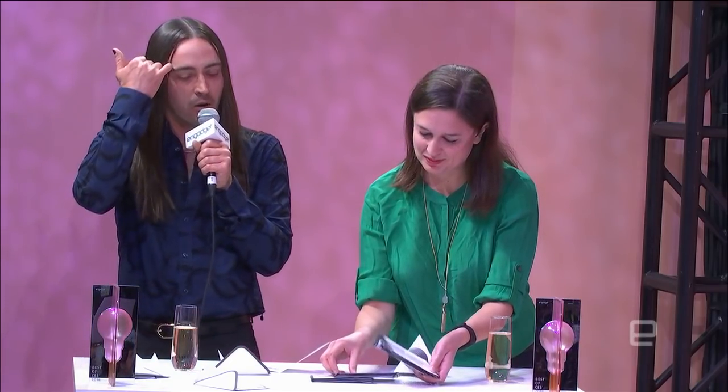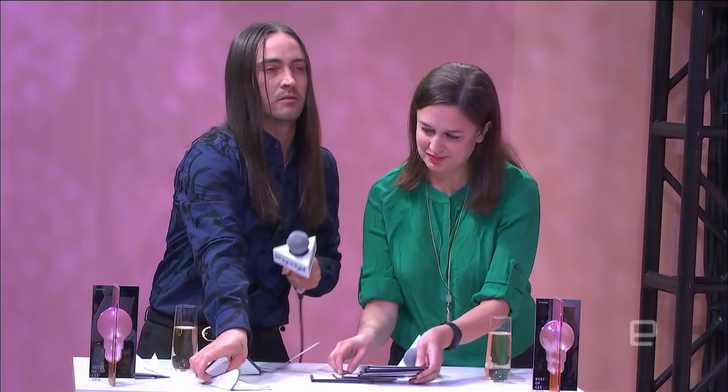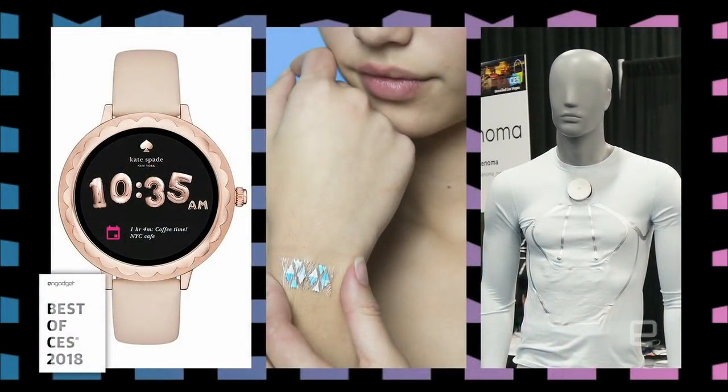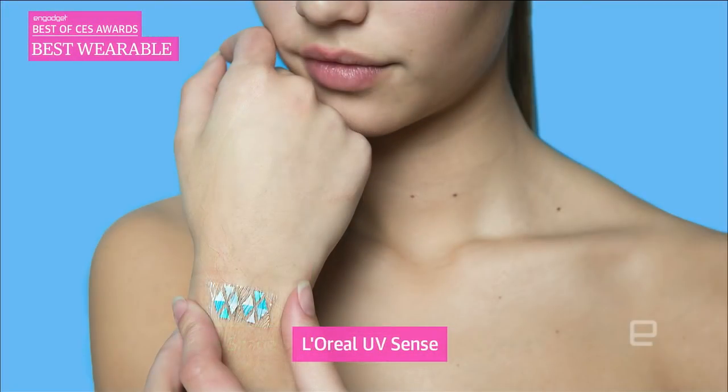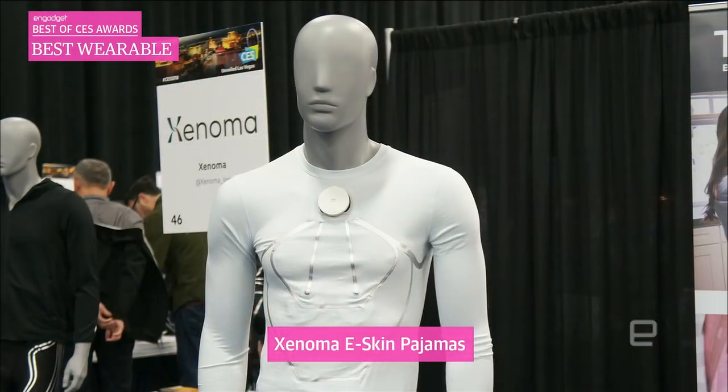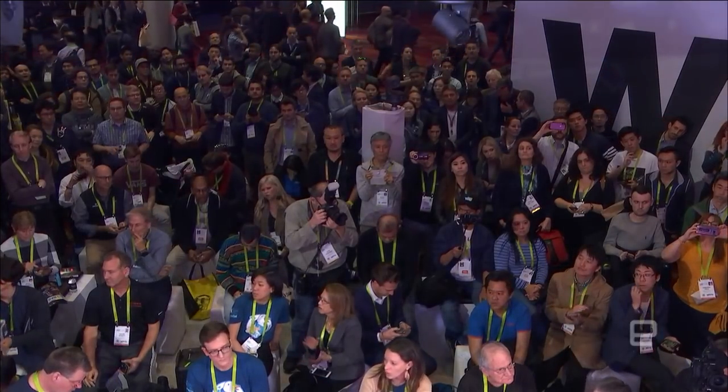Best wearable. This is pretty obvious. It is the best gadget at the show that you can put on your person. And the nominees are Kate Spade's Scallop, an Android Wear Watch made for women by women, the L'Oreal UV Sense, and Zenoma's eSkin pajamas. And the winner is... L'Oreal UV Sense. Very popular.